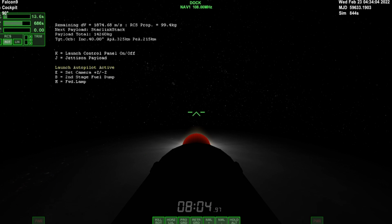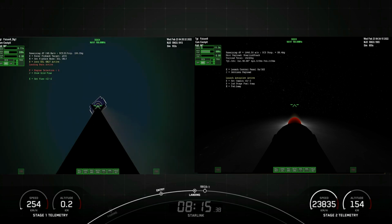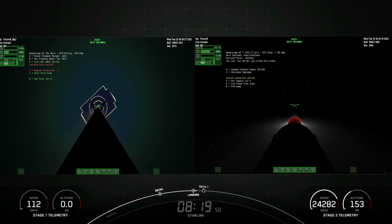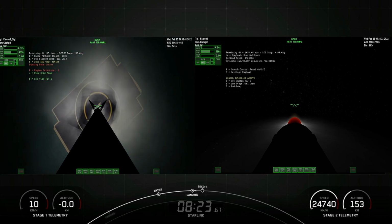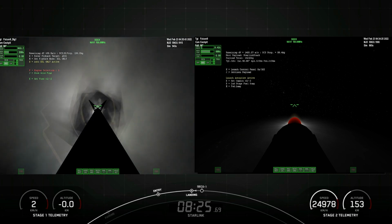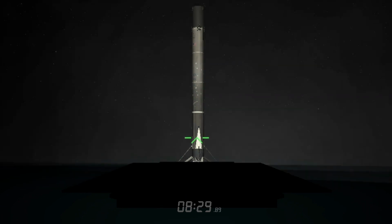Stage 1 landing burn. Expected loss of signal, Cape J6 and PPF. Stage 1 landing leg deploy. Stage 1 landing confirmed.